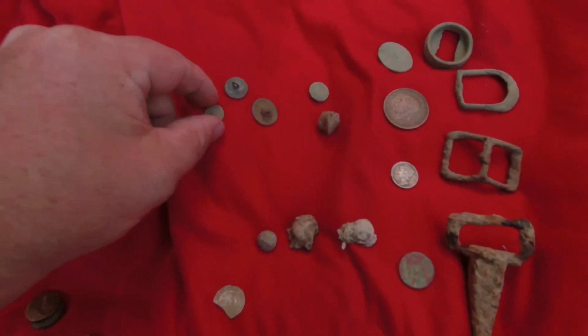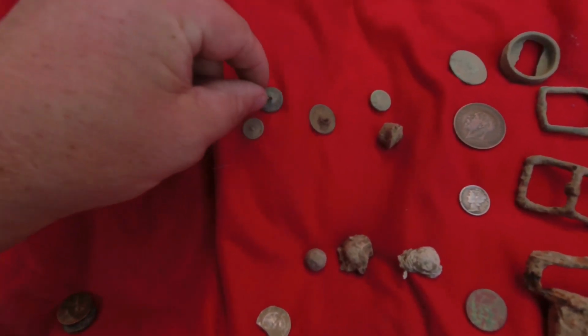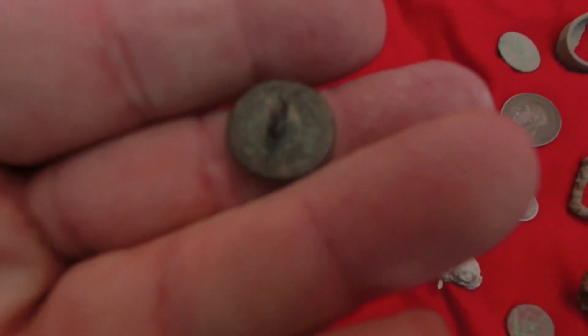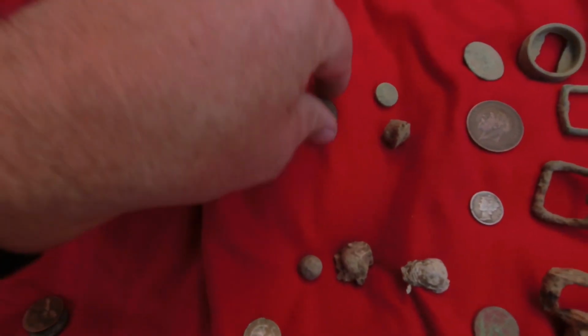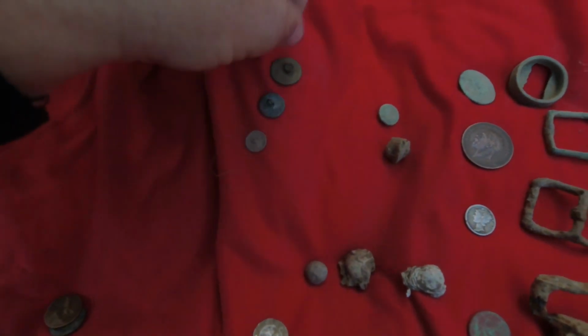Anyway, got this tiny little button. This is my button collection here. This is a nice button here. It's got writing on the back. Not exactly sure what it says because I never looked. Oh, this one also has writing on the back. I didn't realize that. Another flat button.